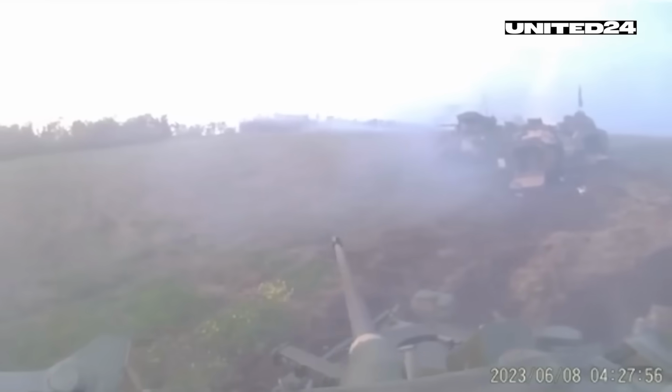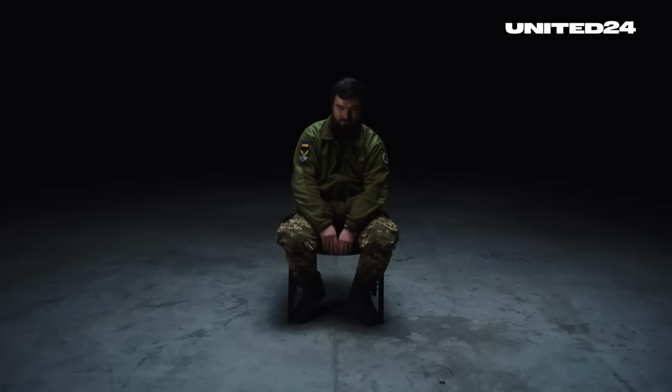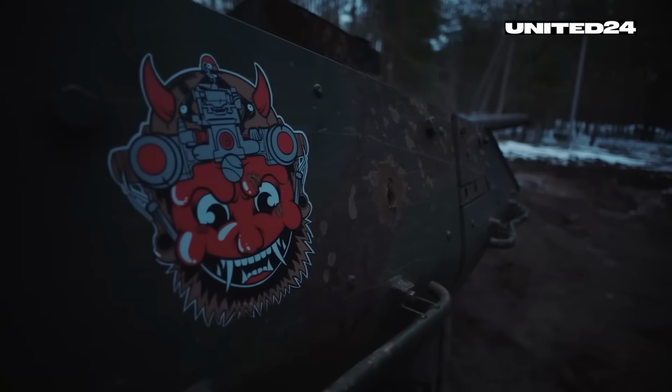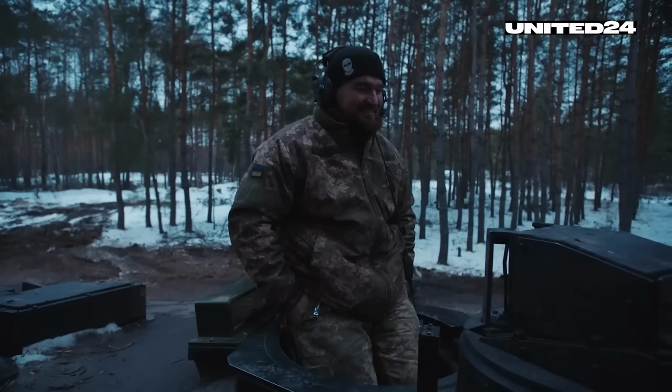The second time, a Bradley in front of us exploded. It was on fire, and shells were exploding. We started moving away, and at that moment, a Lancet drone hit us. For the third time, we drove over a mine. A 60-ton tank just bounced. The track broke, but everyone was intact. Well, the fourth time, they just made a hole with an anti-tank guided missile, but everything still worked.